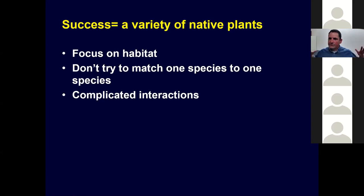One thing I think people are often attracted to is you hear about these intimate relationships, like monarch and milkweed. And if I plant milkweed, I'll get monarchs. And if you don't get monarchs, you must be doing a bad job. That's just not true at all. It's difficult in a lot of cases to match one species to another species. I get this question a lot. People will say, oh, I want to get checkerspot butterflies. What should I plant? And they do have a larval host plant, but it's that whole diversity that you need. The reason I don't like to suggest people match one species to another is because there are really complicated interactions out there and you might miss those.